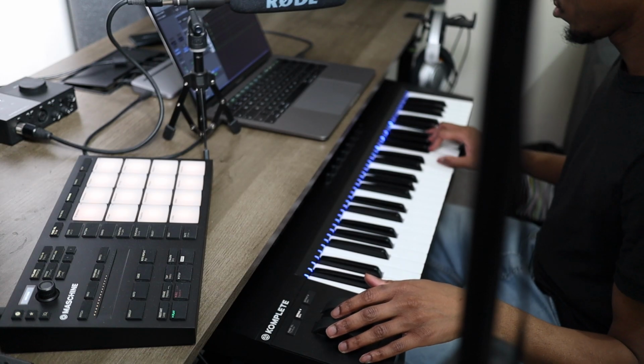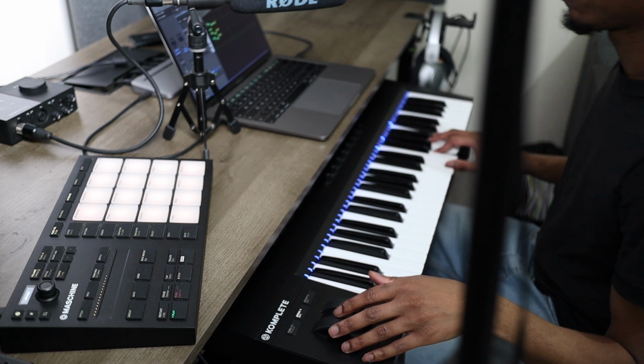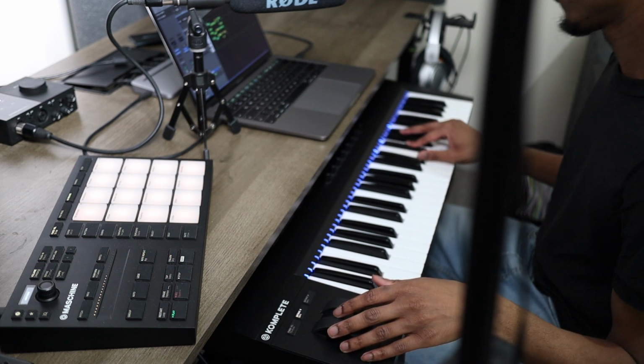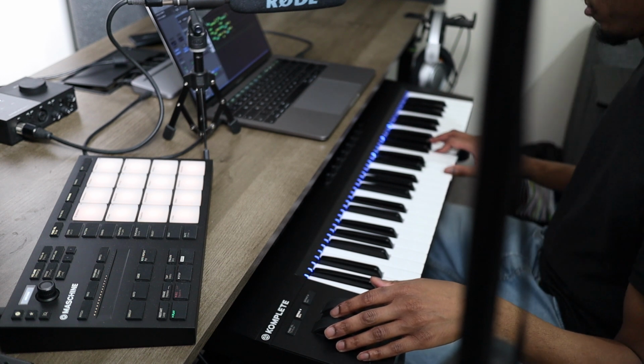Cool, so we've got our bass in place. Now let's add some chords. Let's add back in our square lead.